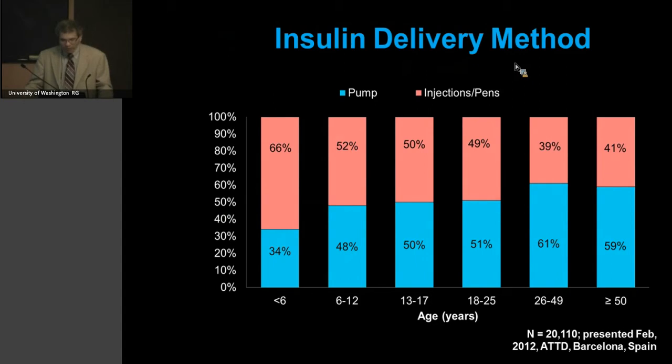And we are involved in a study where we now have 26,000 people around the US with type 1 diabetes, 67 diabetes centers. And we are at 26,000 now. These are data we presented in Barcelona when we had 20,000. And if you look at all of the different age groups, you see a tremendous amount of insulin pump therapy, even in the very young. And for the group as a whole, it turns out 54% of these type 1 patients out of the 26,000 are on insulin pump therapy.